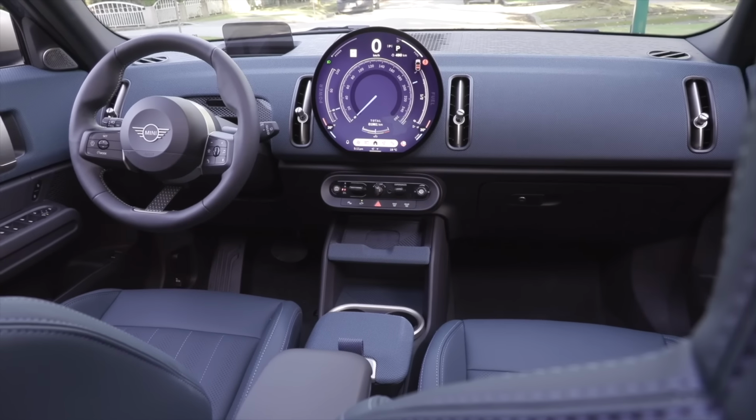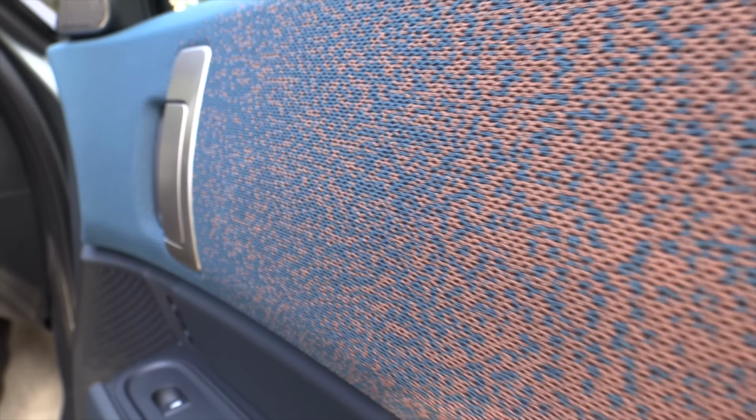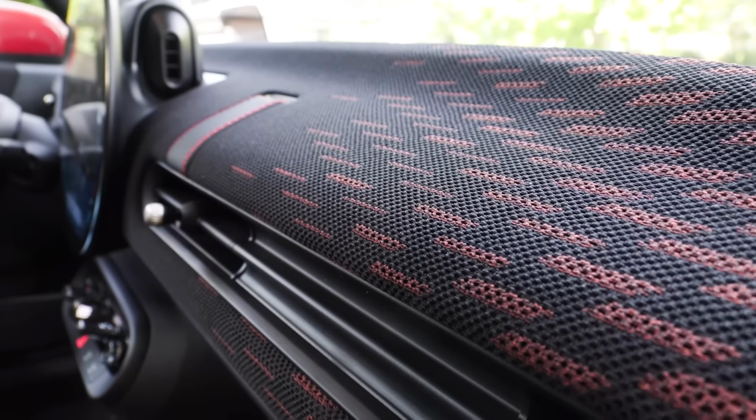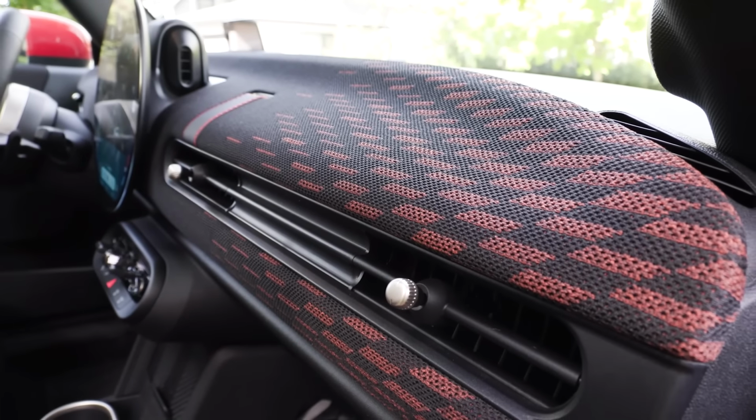All right, so we had the Countryman last year with a lighter interior, and there were polarizing comments about the interior and the fact they're using this sort of cloth or bonded material on the doors and the dash. I actually really like it, and it's much more muted when it's just red and black, and it's meant to look kind of almost like a checkered flag.